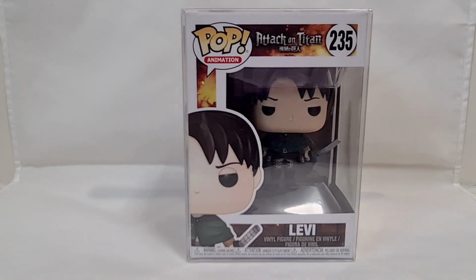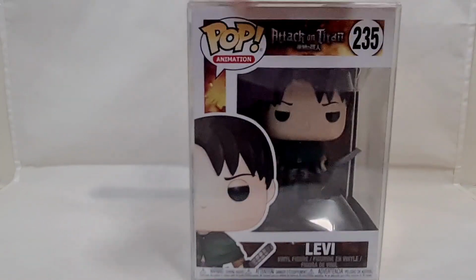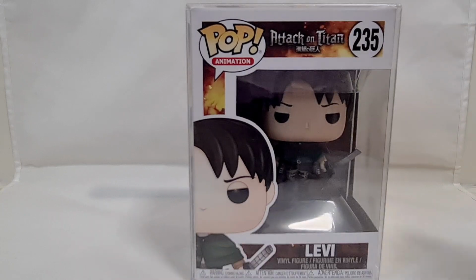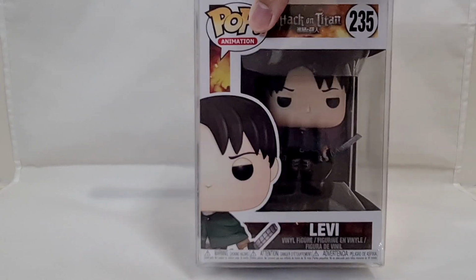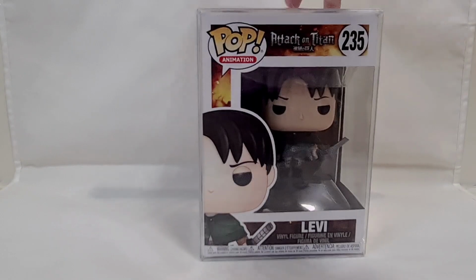Here's the lineup, and the price of Levi is $27, so that's a little bit steep, but Attack on Titan pops are kind of popular now, so the demand is there, which is the cost for the high price. A little sad that the sword is bent, but oh well, $27 is still in a way a good price for a really popular series at the moment. Attack on Titan pops aren't that cheap now, so that is Levi, rounding up our anime pops. And let's move on to our next pop.